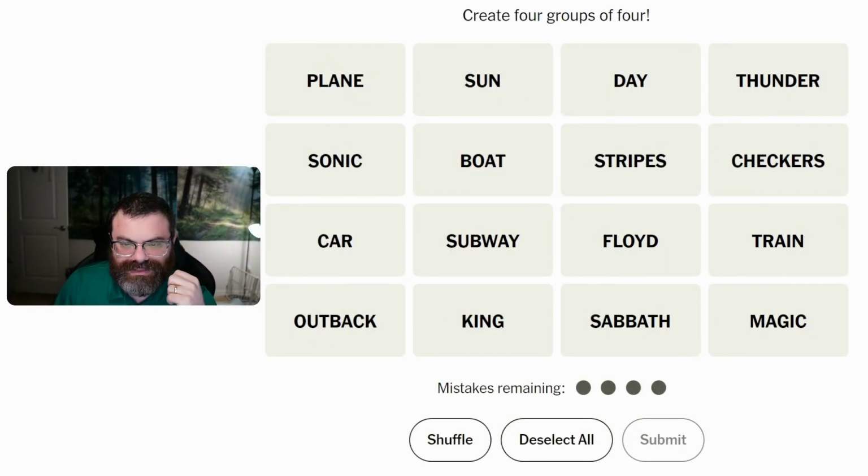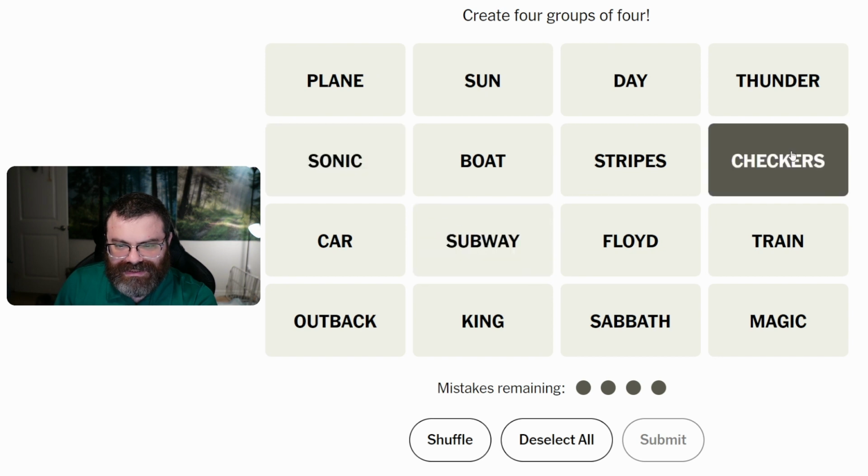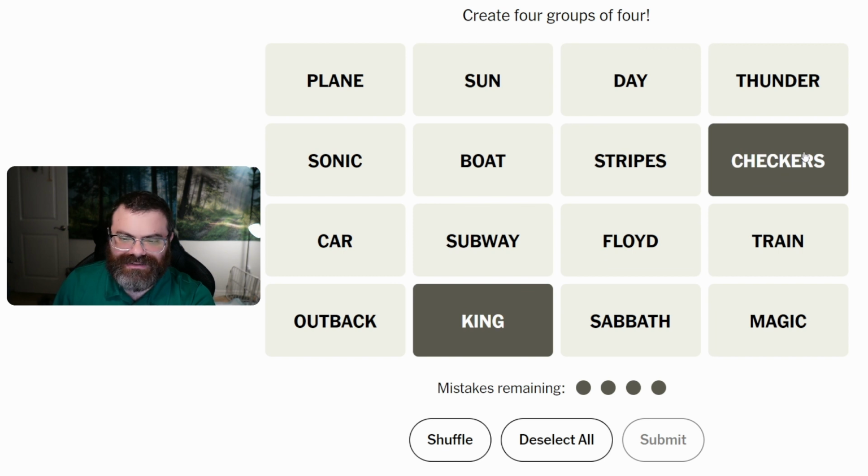All right, let's do Connections. We're finding 4 groups of 4. So Sonic and Subway are fast food chains, as you know. But I'm looking to see if there's other fast food chains, and I don't see it. Checkers is a board game. Don't see any other board games, unless it's like chess has a king and checkers have checkers.